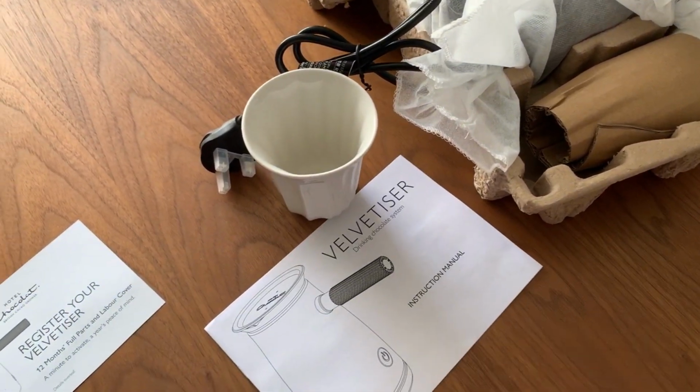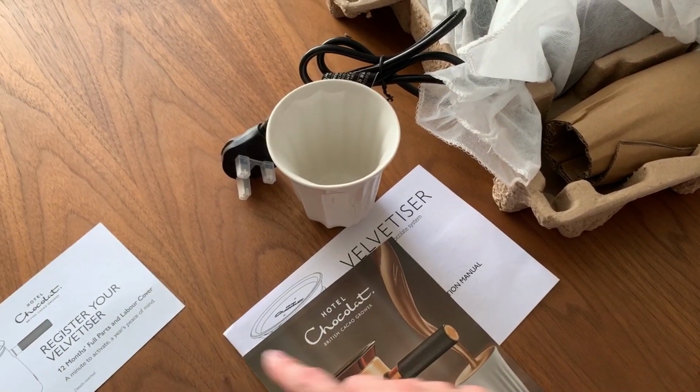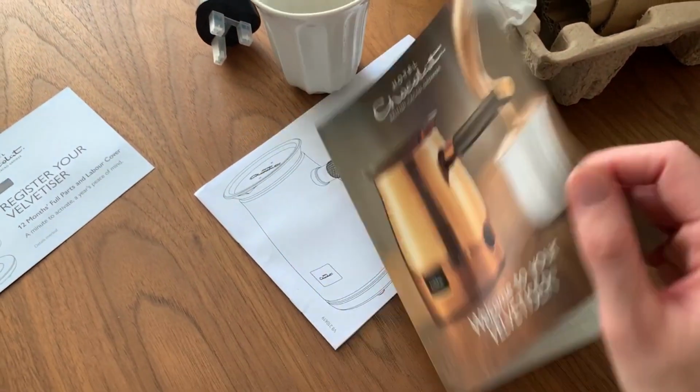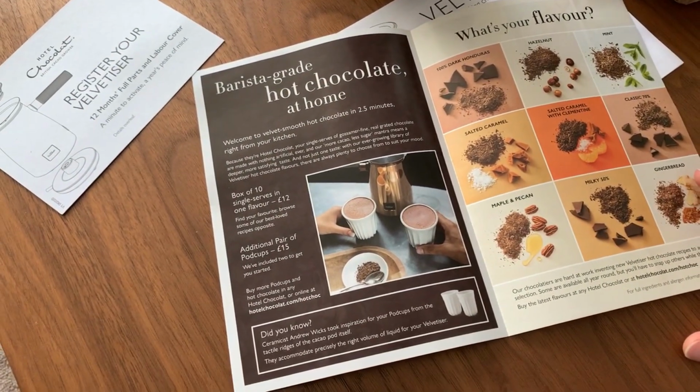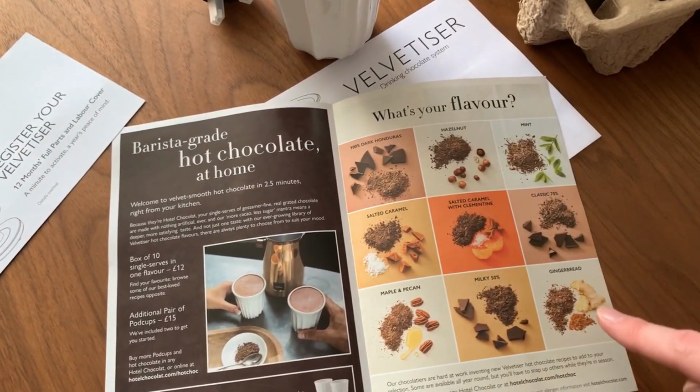Then you've got your instruction manual, your registration, and welcome to your Velvetiser. Explains to you about the quality of the chocolate that you're getting and also talks you through the different flavours.